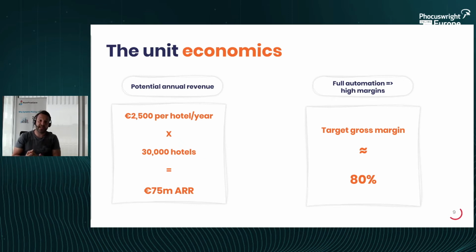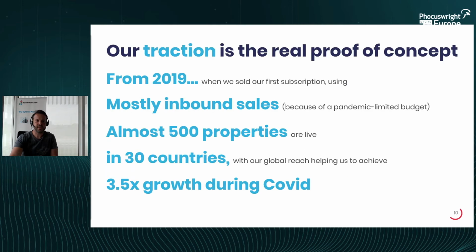We believe that in the future, every hotel will need dynamic pricing, and they'll be realizing this over the next few years. Looking at comparable travel tech companies that entered the market early, we see a reasonable possibility of 30,000 hotels or 75 million euros ARR. And because we're building everything about our product and systems to be automated and no touch, we have very little need for human customer service, and we're building everything for an 80% gross margin.